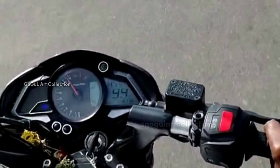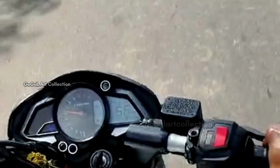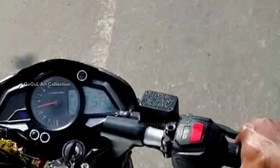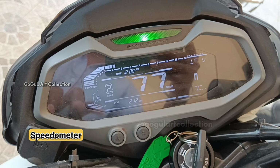But the major issue with the NS200 is the skinny tires. We already told, after crossing 100 to 120 km we lose some riding confidence, and there is some minor wobbling in this NS200, guys, in the top speed section.